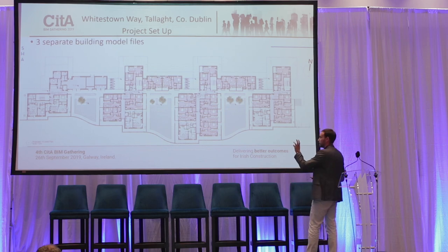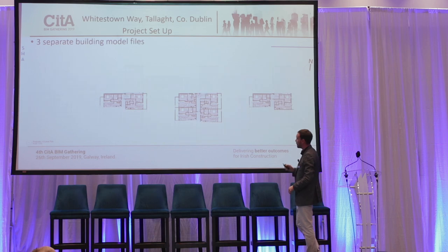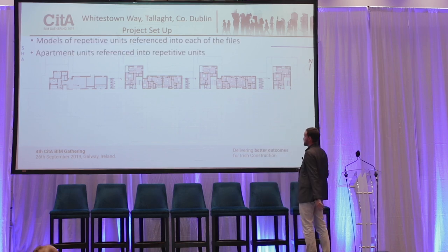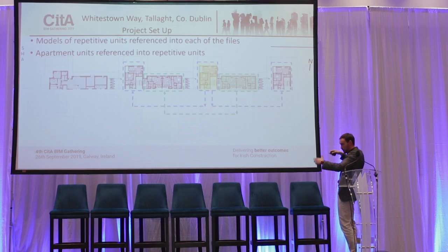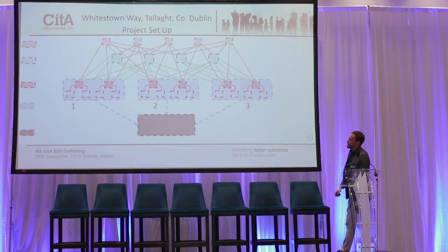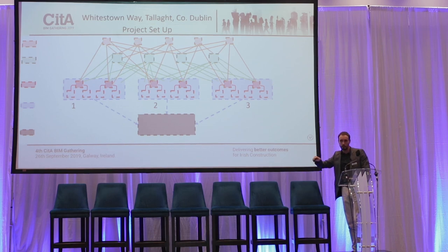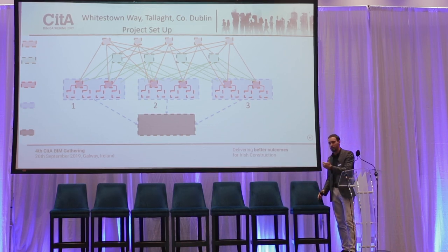So they came up with a scheme to develop three separate models, right? This is the first model. That's the second model. And this is the third model. But in order to overcome repetition of these parts, they modeled repetitive units and referenced them into each one of these files. So that's the original, and then they referenced it in. Roughly, that's how their project setup looked. They had things referenced into things, referenced into things, and in the end, they had this huge federated model from which they were trying to get information.